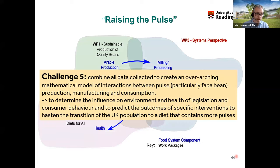And then finally, we'll bring that together with some modelling and people looking at life cycle analysis so that we can quantify both the health and the environmental impacts, so that we can bring that to an advisory setting for farmers, for producers, and also importantly for policy, so that we can start to influence and suggest how we can make this change from a policy perspective at a UK level and drive that forward.